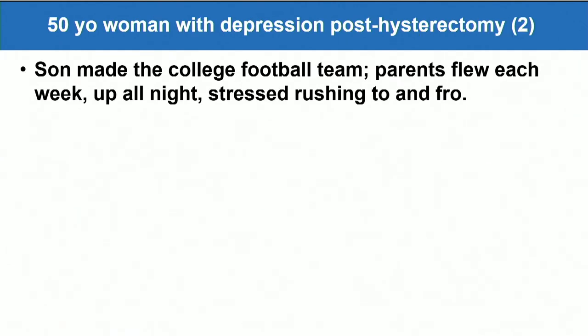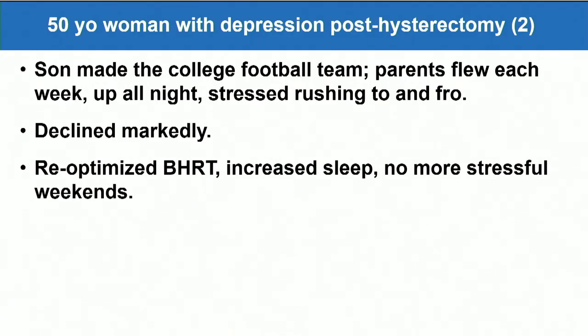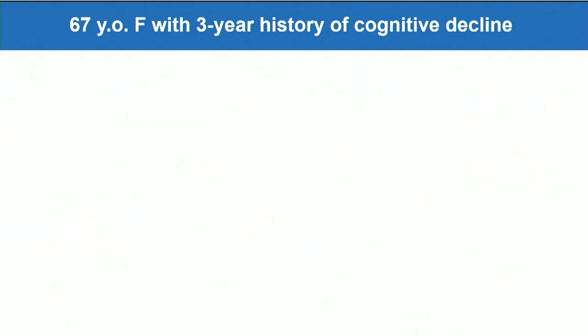Now, what happened to her was, her son made the college football team at a big college far away. So her husband is an attorney who works late on Fridays. They would get an overnight flight, stay up all night getting to the game, see the game. Then he has to rush back for work, so they now have to rush back. Tremendous stress every weekend. What do you think happened to her? Right back down again. So she went down markedly. He had to realize, wait a minute, you can't treat someone like this when you're trying to treat them for type 3 Alzheimer's. Everything was re-optimized. She improved again.